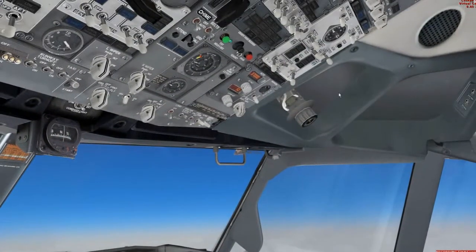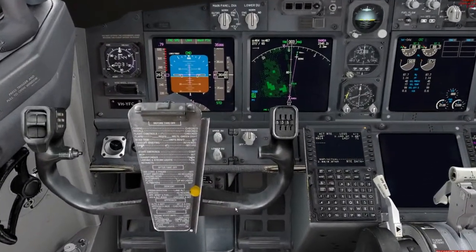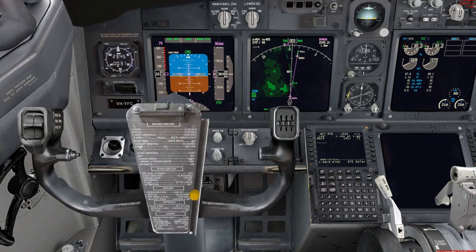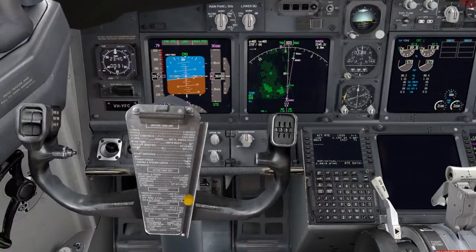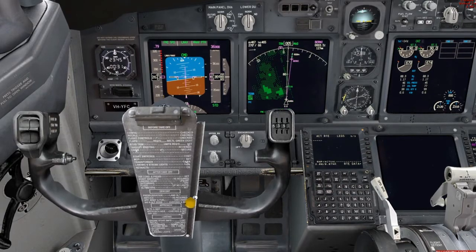Send checklist, pressurization. Set 0 for landing. Anti-ice not required at this stage. 20 degrees. Approach brief has been completed. Fuel is good. We've got 3.8 on arrival and we're not expecting holding. IAS and speed bugs.